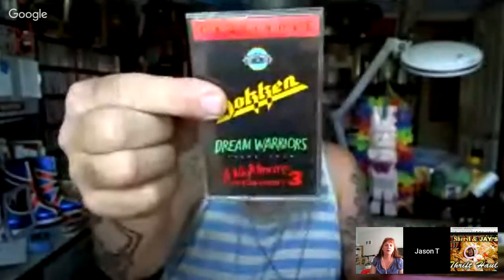Now, usually cassingles, if you remember back to the days of cassettes, would slide into thin paper sleeves. This is an actual case, and it is Dream Warriors from A Nightmare on Elm Street 3. It has three songs: Dream Warriors, Back for the Attack, and Paris Is Burning, and it repeats on C. So it's a song inside B. I thought that was kind of cool.